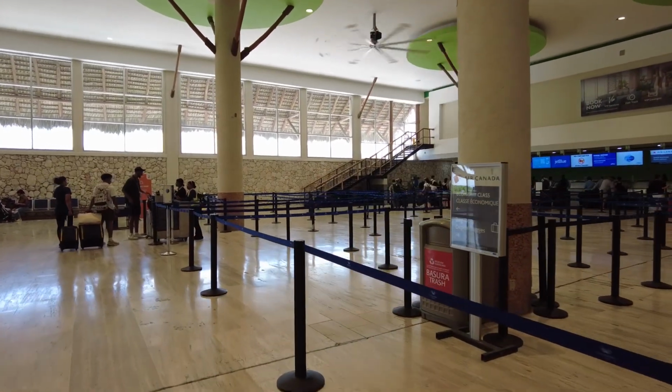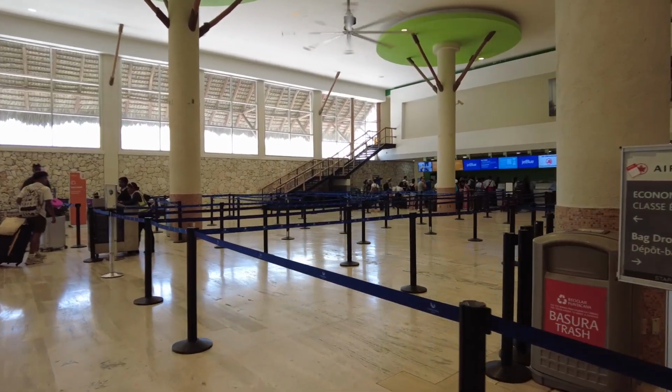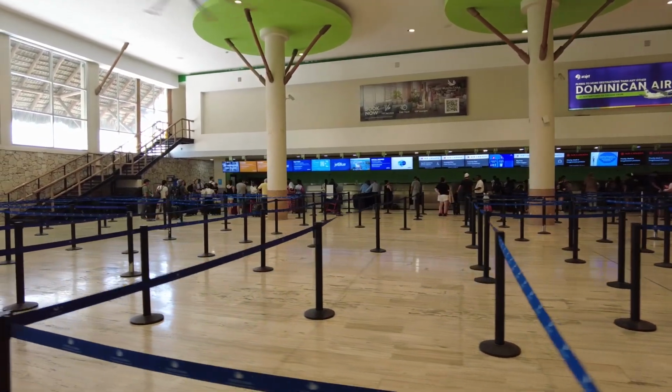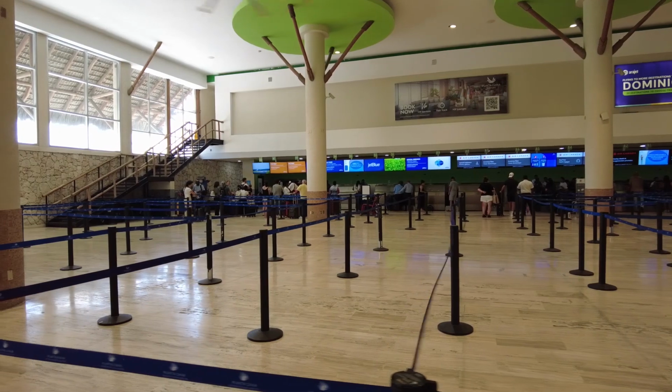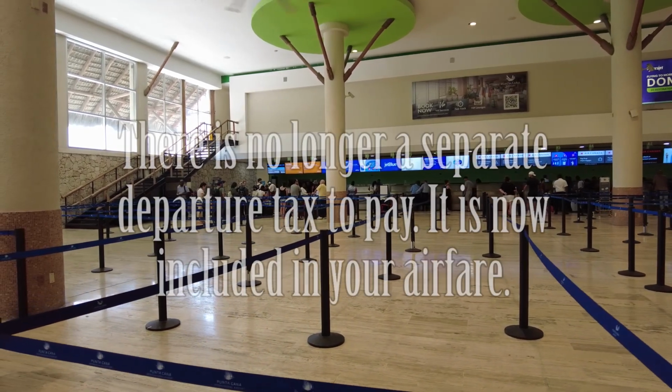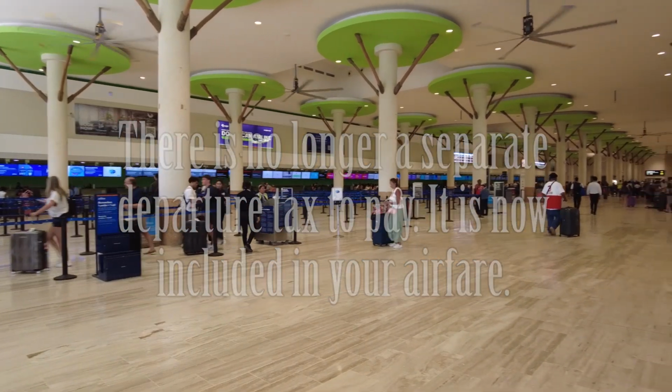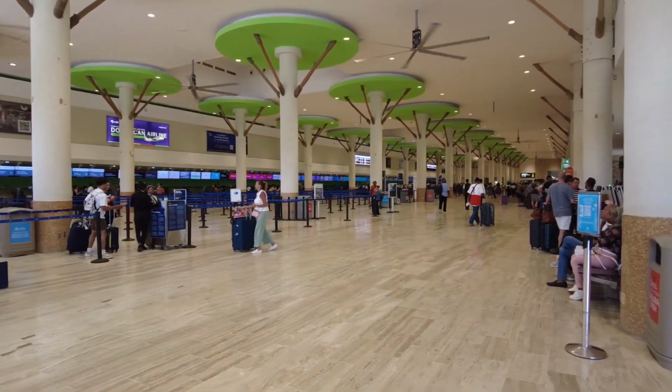Have your passport and boarding pass ready. If you have a paper copy of your booking, that can be helpful in case there are any tech glitches that come up. There's no departure tax to pay anymore. In years past there was, but now it's included in your airfare, so if anyone asks you for cash for a tax, it's a scam. Don't pay them.